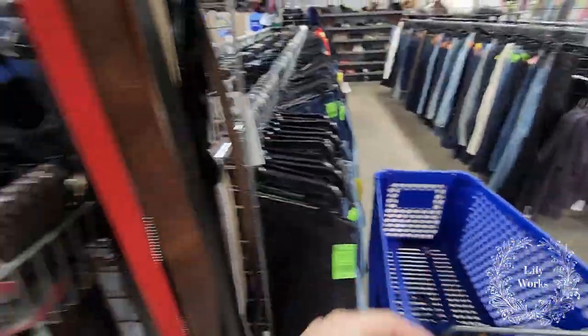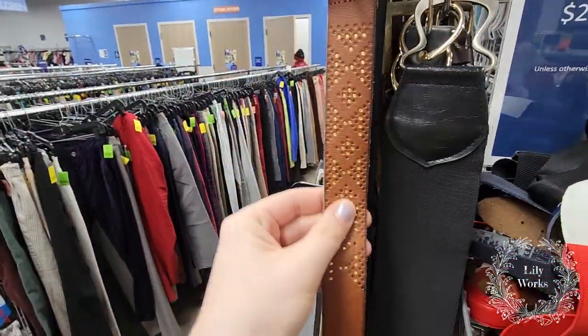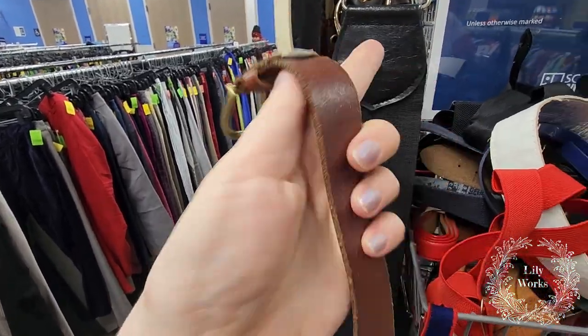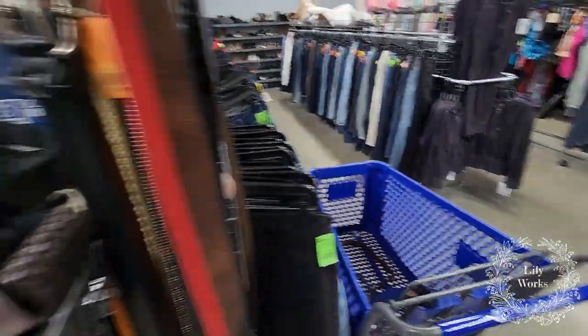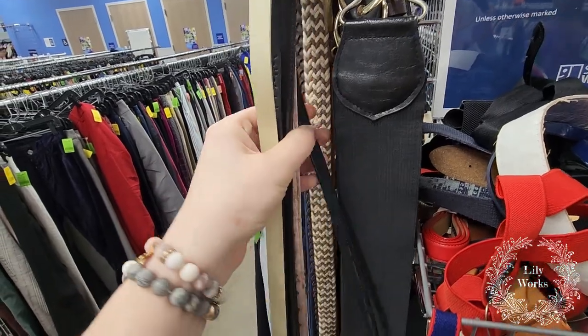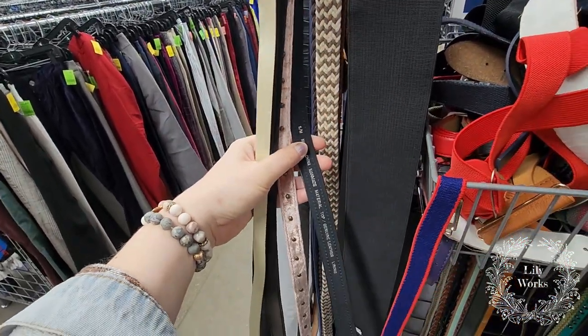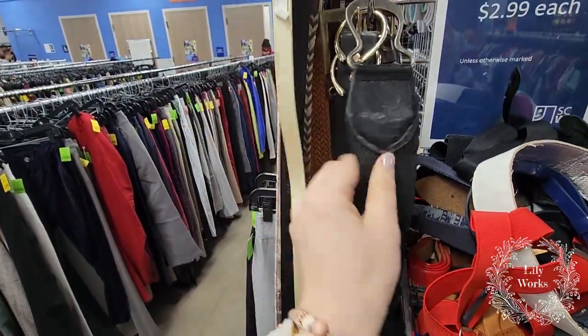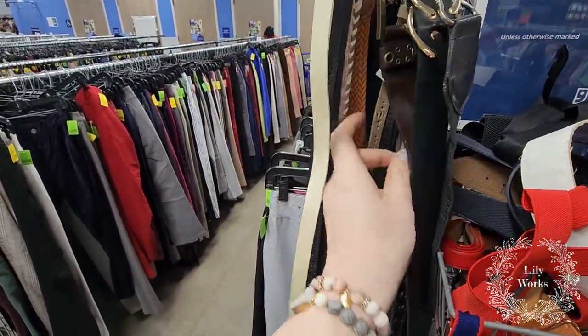Here we go. Let's see. Ooh, this one's kind of nice. I'm definitely looking for genuine leather. This is AEO. I actually sold two American Eagle belts this weekend. So for $2.99, I'm probably gonna list it for around $20. Yeah, so just feeling to see if they are leather or not.